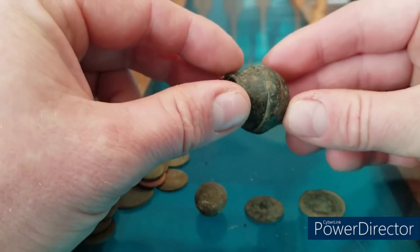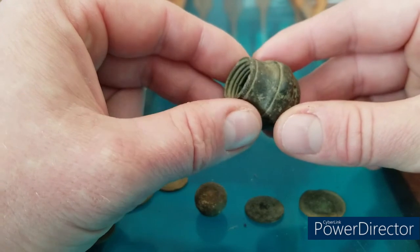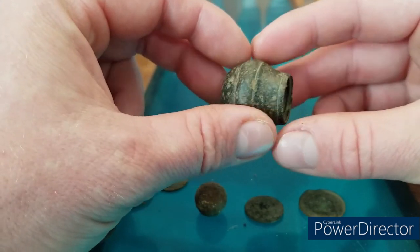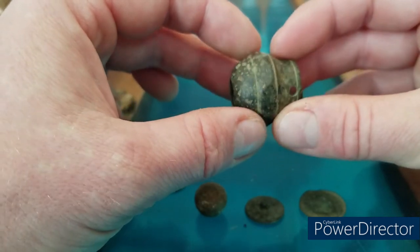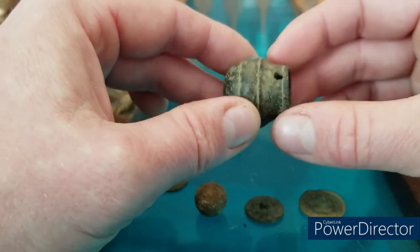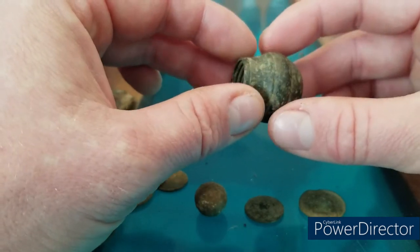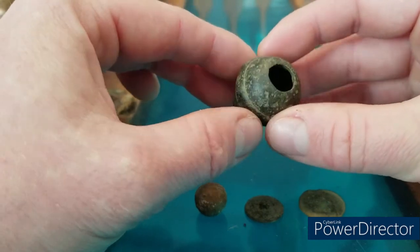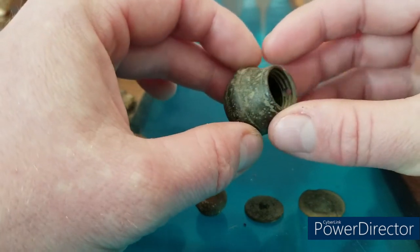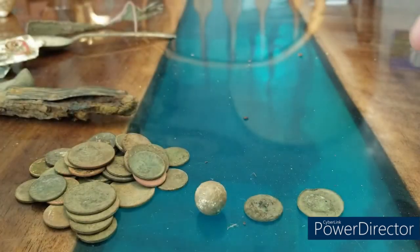This is one of my favorites over the last couple of days. This is an oxen horn knob. Back when they used to use oxen on farms a lot, the oxen would have some really dangerous horns. So they would file them down and then screw this knob onto them so that nobody could get skewered by an oxen horn. Pretty cool. Probably colonial. One of the best condition ones of these I've ever found, so I was happy about that.